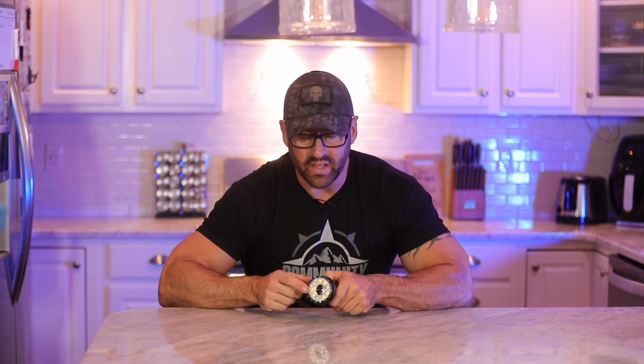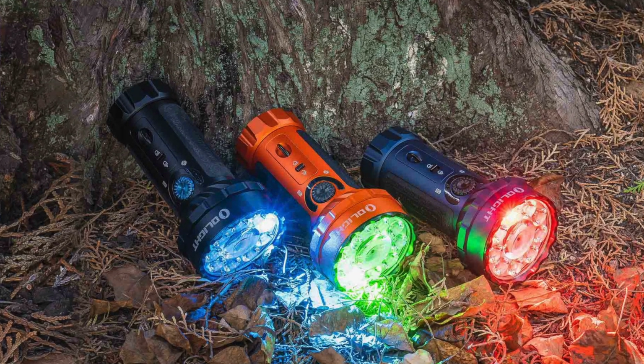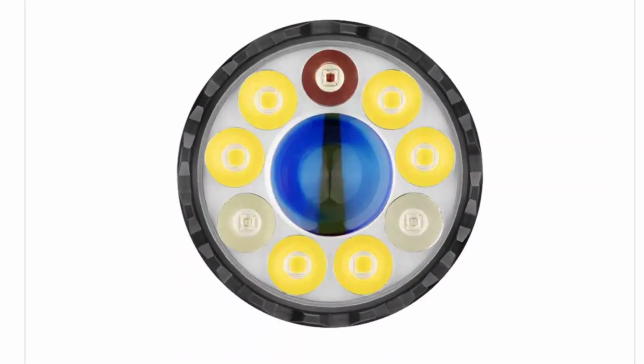Now let's talk about the lenses. There are 3 LEDs for the red, green, and blue output. We'll talk more about those settings later. The other 6 LEDs are reserved for the cool white light output.